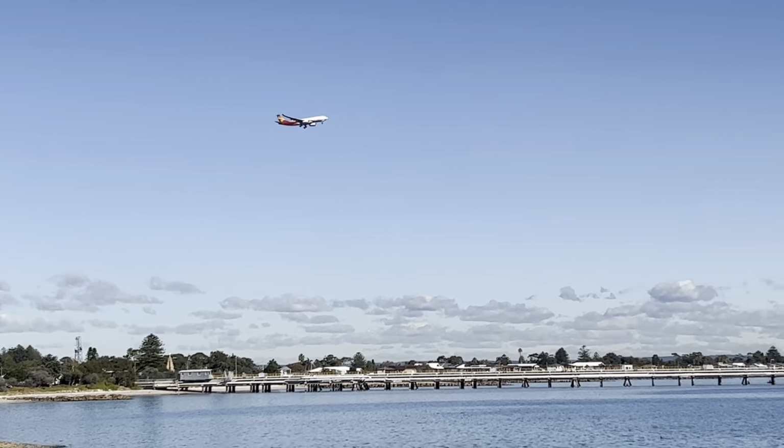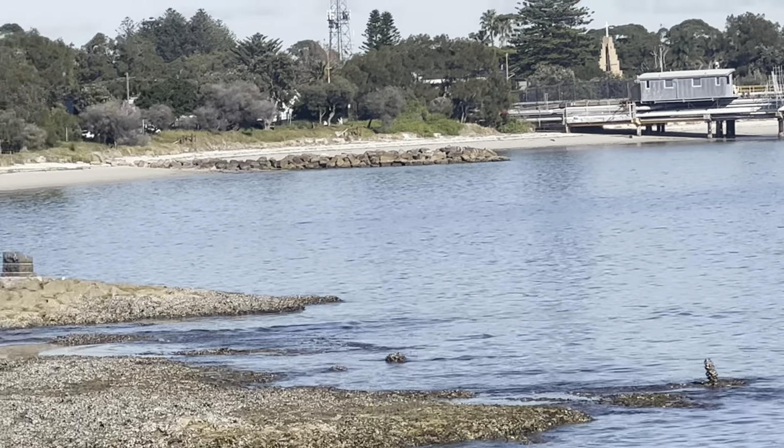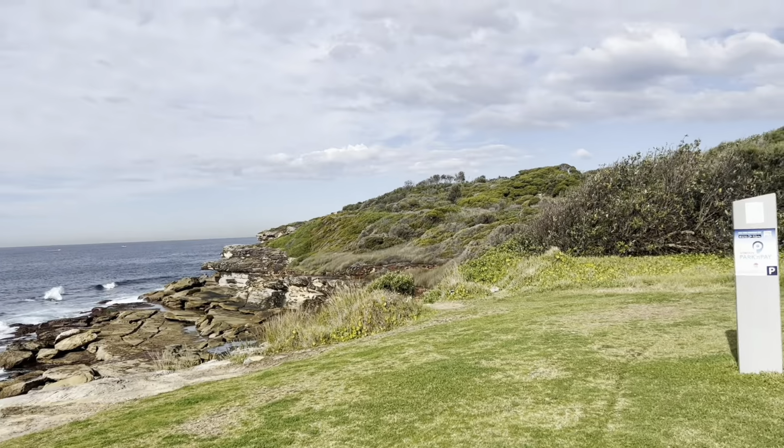Right above our heads there was a plane going, so we had to take a picture, like a video. It looked so nice and so awesome, just the view and the plane, it all looked so nice, awesome together.